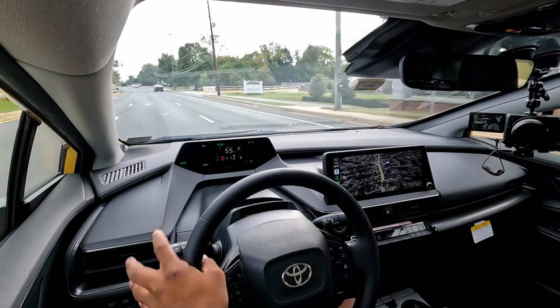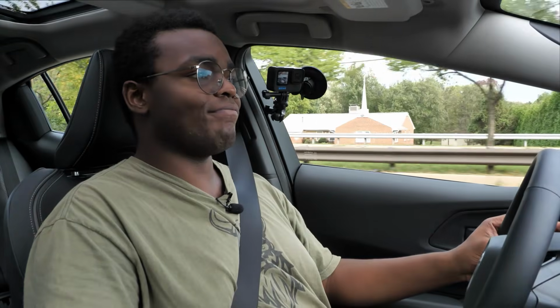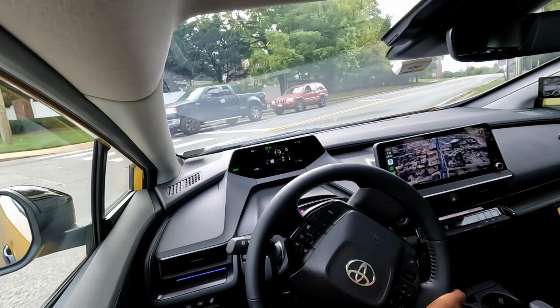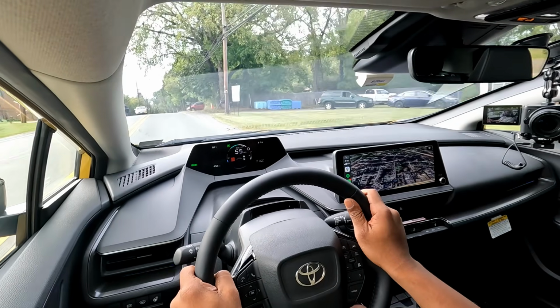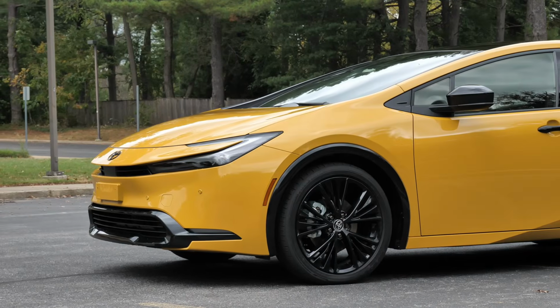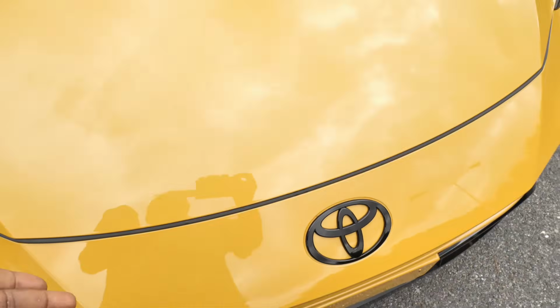I really couldn't find anything to say bad about this thing in the week that I had it, so I just wanted to say it's pretty good. Yeah, it's quick. And that, my friends, brings us to the end of our time with the new Prius Prime. I know it's not considered the Prime, but it is still the Prime to me.